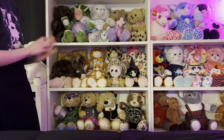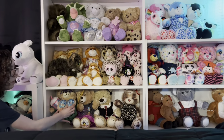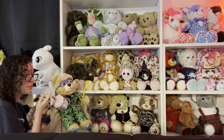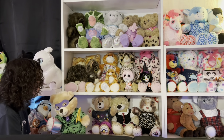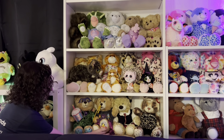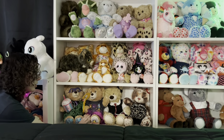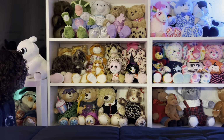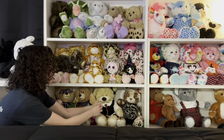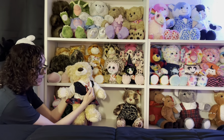Okay, moving down the rows, I'm going to have to get low to see this. So we have the Happy Birthday Bear, which, you can see the feet, who is dressed as the Riddler. I did mention in my Girl Scout video that Mildred was originally dressed as the Riddler, so I swapped it over. Then we have the 2017 National Teddy Bear Day bear.